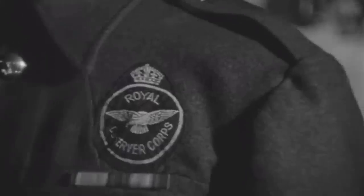To command operations rooms. To group, sector, and intruder operations rooms. And to Royal Observer Corps centers.